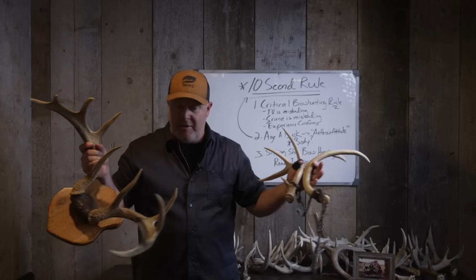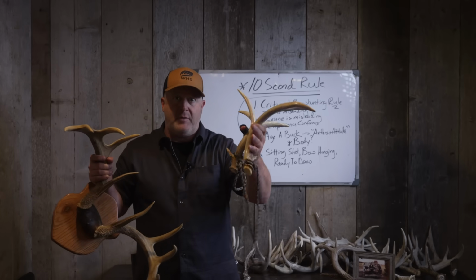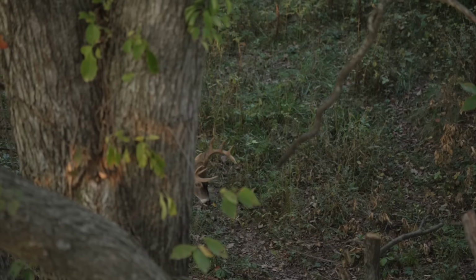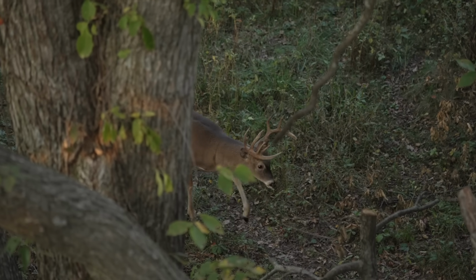You can really easily, within a given area, look at bucks and say, you know what, that's a 1.5, 2.5, 3.5, 4.5 plus, based on age. And you can even move it up to 5-year-old in a lot of areas. At least look at those age classes.